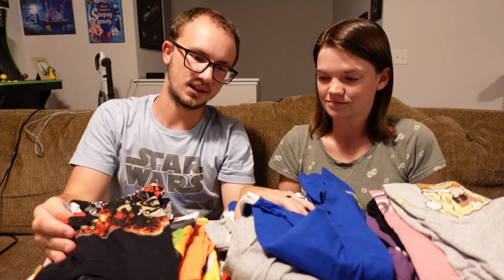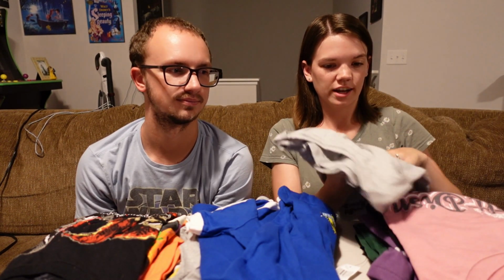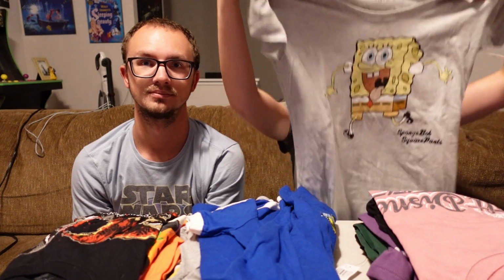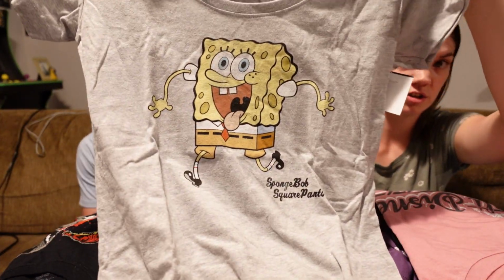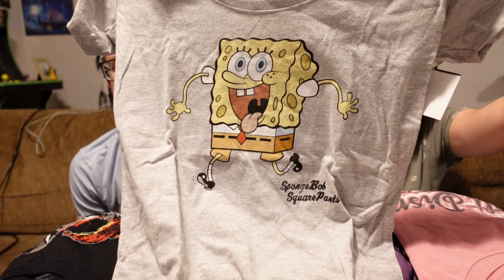That's it for my Jurassic Park shirts. So Sarah, do you want to do a shirt next? Sure. I have one last shirt from Universal that I got. Very sad that there wasn't a ride to go along with this. I think that would have been very cool, but there was a SpongeBob SquarePants store, so of course I had to get a shirt with SpongeBob SquarePants on it.